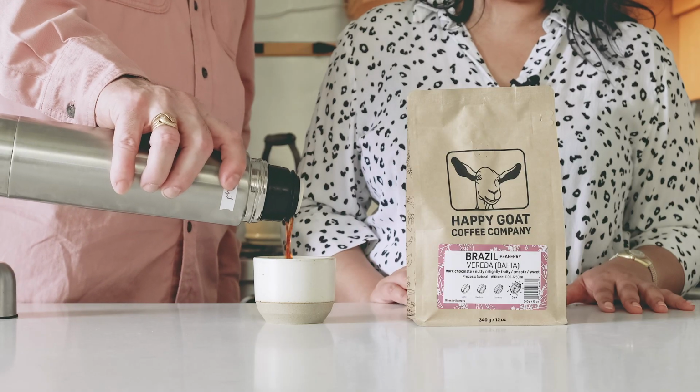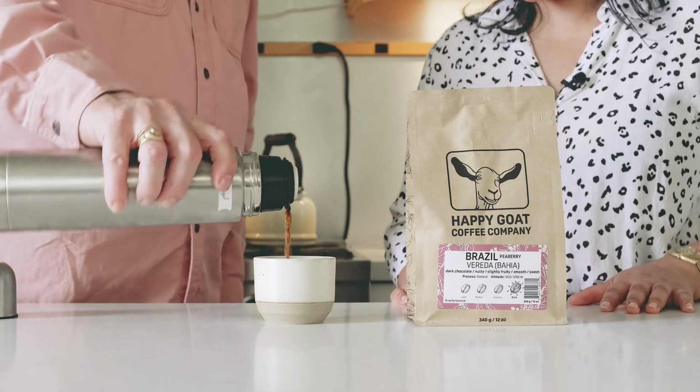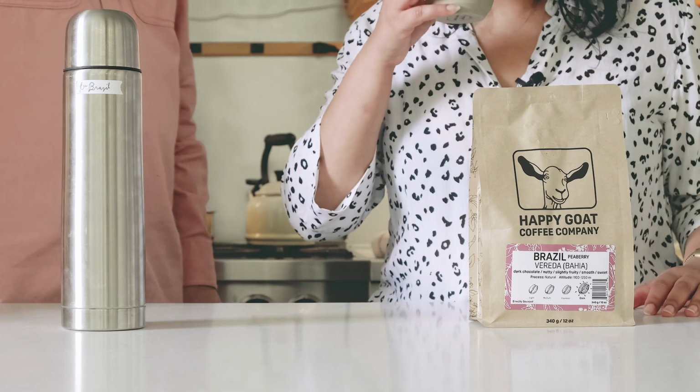Oh, it's really dark. That's in color. Definitely the darkest of the coffees we've tried. It's not as red and orange in color. Give that a try. Yep, that's a dark roast.